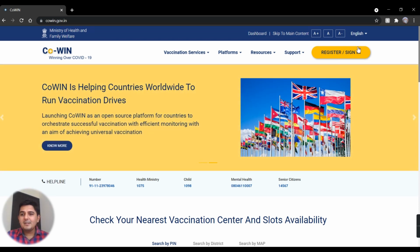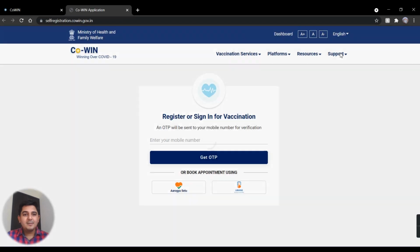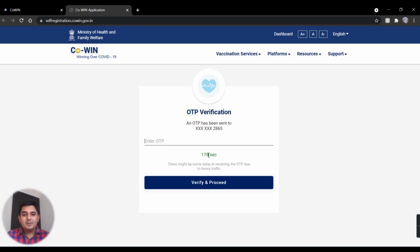Since you have already registered, I'll use some other number to show you how to register. So we'll click on register. A new window will open up. We'll enter our phone number. Then we'll click on Get OTP. We'll wait for the OTP and then we will enter our OTP.